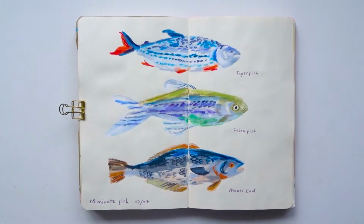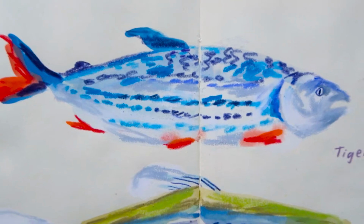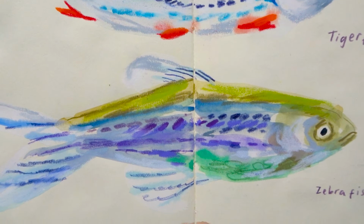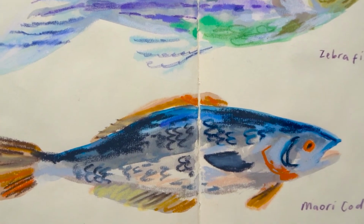Day 286 was a very quick 20 minutes in my A5 sketchbook and I painted these fish. This was referenced from a new book that I got for my birthday and I didn't spend very long on these. Like I said, I just set a 20-minute timer and I used gouache at first and then I went in and defined all the colours and all the details with Neocolor pastels.